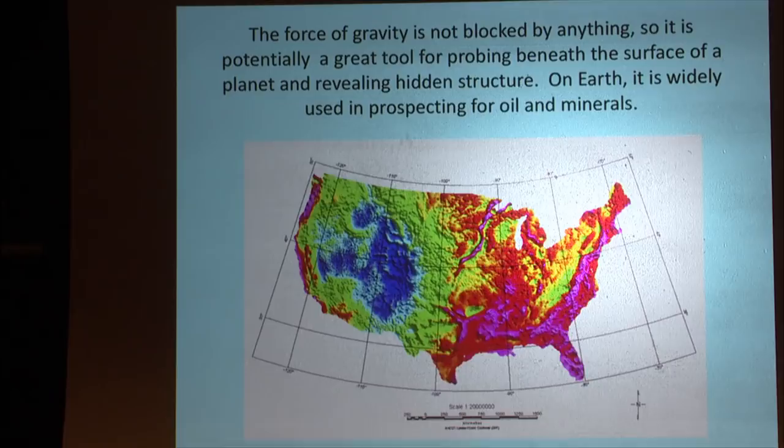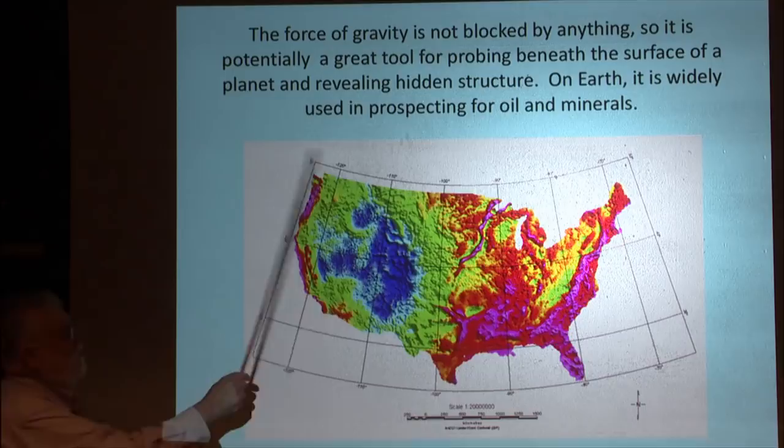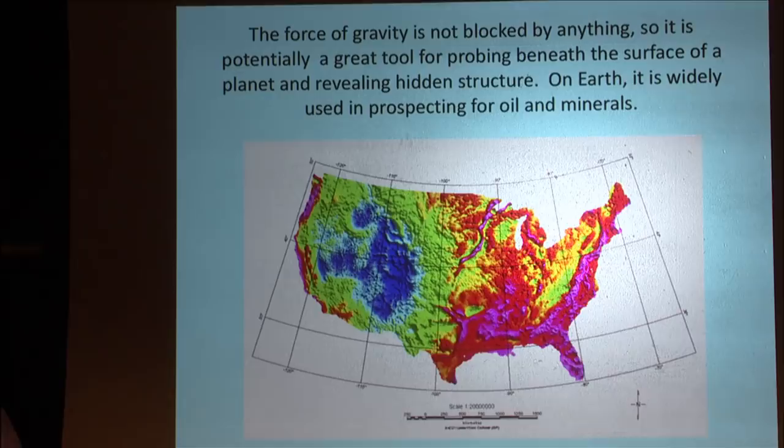This is a gravity map of the United States. And the reason I show it is that geologic prospectors have been using gravity for years. For example, dense ore deposits have a positive gravity signature. The Canadians fly over the surface of Canada and look for such gravity anomalies to look for ore deposits. Similarly, in the Gulf Coast area, oil is associated with low density anomalies with salt domes, and you can find those by means of gravity.